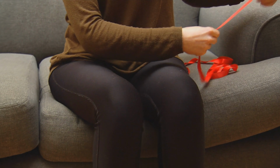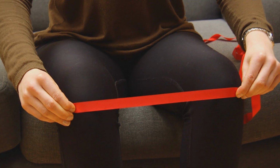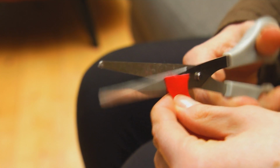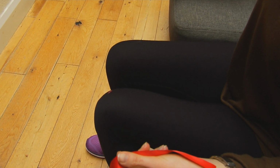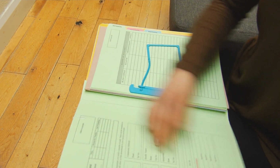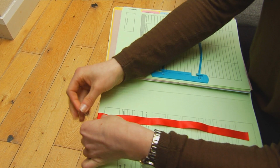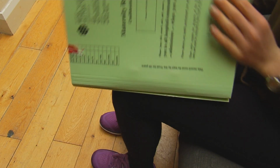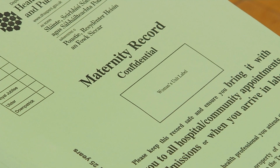It's a good idea to measure how far apart your knees can separate comfortably using a length of ribbon. You can then cut the ribbon this length and attach it to your maternity notes as a visual for your midwife. You should also include this in your birth plan. Try as much as possible in labour to keep your knees within that comfortable range to protect your joints. In a small number of births, it may be necessary for your legs to be moved further apart so that the baby can be born safely.